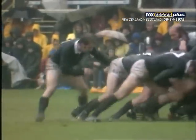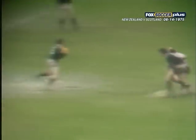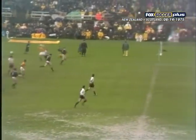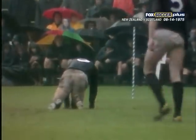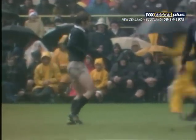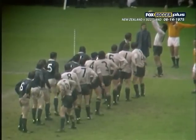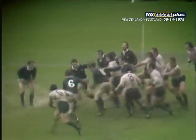Morgan. Watson. Douglas Morgan. Again, directly to touch. And the Scots halfback, the man with a Welsh name, he's kicked so many points on this tour, kicked so well, not having the opportunity as yet today. Williams throws in, 25 metres out.